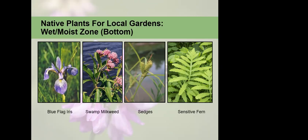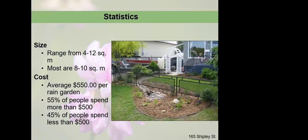So some of the statistics, we're getting towards the end here. We'll go through a photo gallery, and then we'll get into a question and answer period. The size of rain gardens over the years, we've found people generally range from between 4 to 12 square meters. 12 is quite large. It's a pretty big rain garden. Generally, I would say between 8 and 10 square meters, even 6. Even lately we're getting more of those lower average numbers for rain gardens.